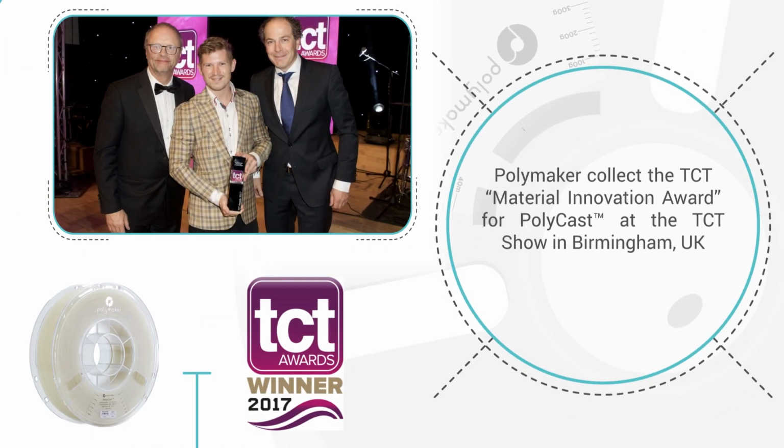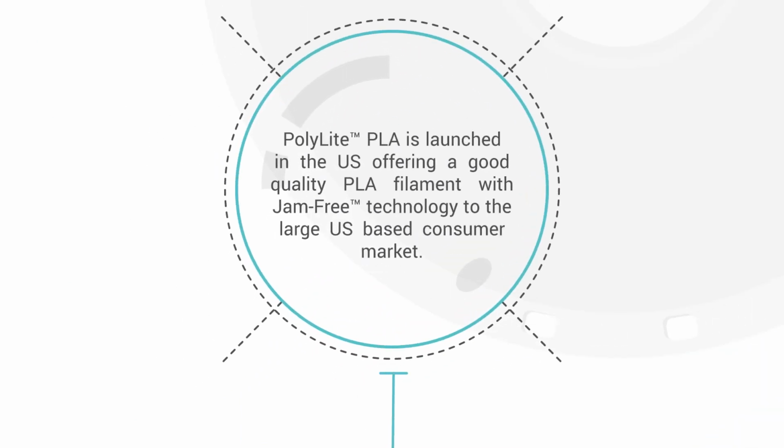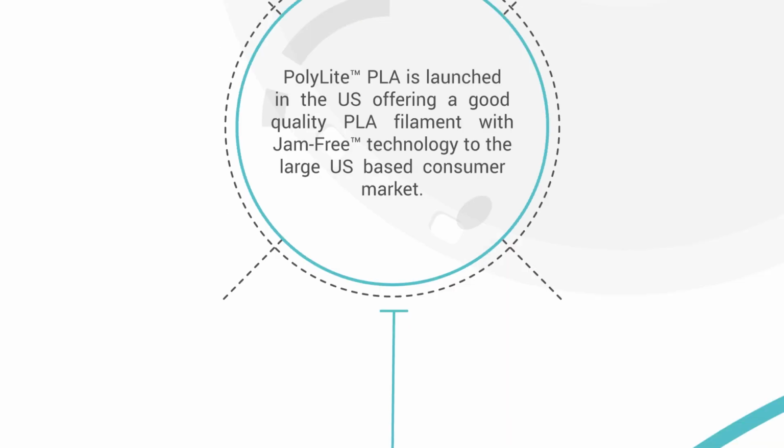Polymaker collect the TCT Material Innovation Award for Polycast at the TCT show in Birmingham, UK. Polylite PLA is launched in the US, offering a good quality PLA filament with jam-free technology to the large US-based consumer market.